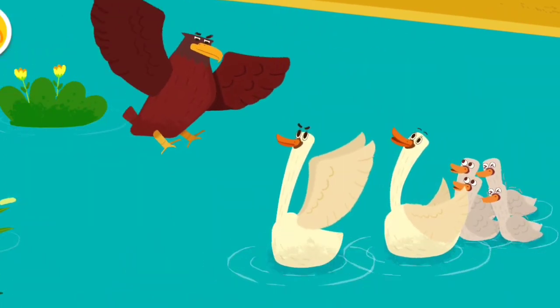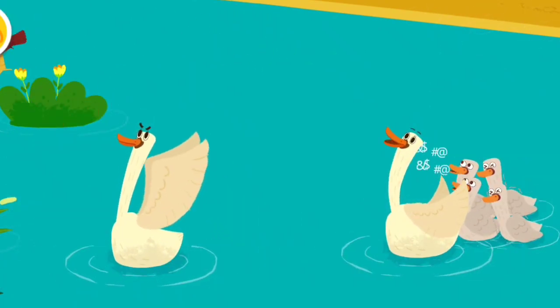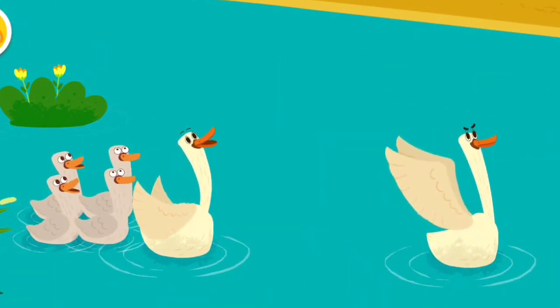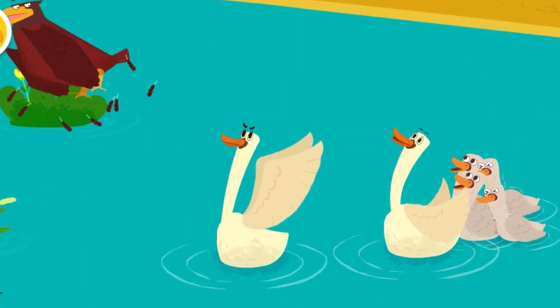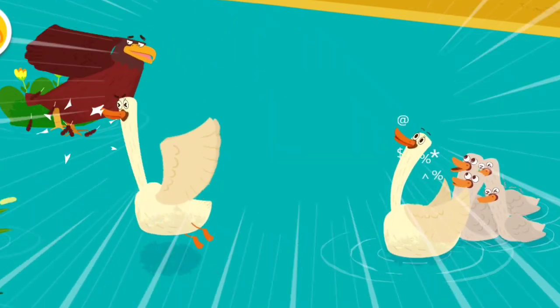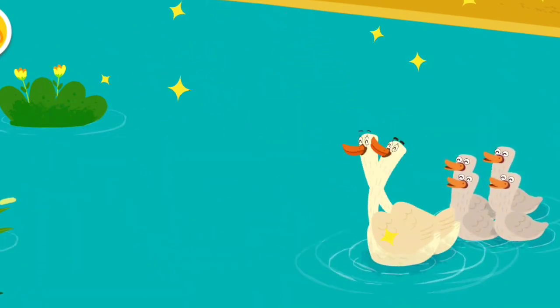Eagle is coming! Beat the eagle off! The cygnet's parents are protecting them! Good job! The eagle is driven away!